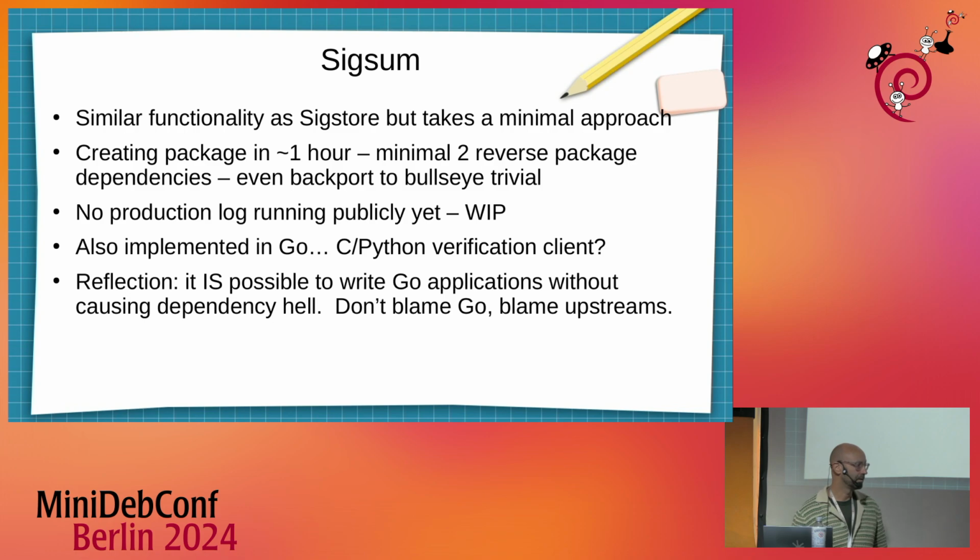Sigsum is another initiative. It's also a transparency log, but they take a minimal approach. I started on Sigstore and worked for a month getting things to work in Debian. And then I thought, okay, this is really taking time, I need some alternative. So I looked at Sigsum, and in 1 hour I had this built and backported. I had to wait for the new queue, but then backporting to bullseye was complete in 1 day. So not all Go code creates a dependency hell. You can write Go code that doesn't have a large dependency tree.